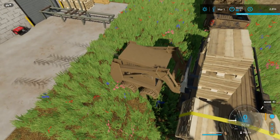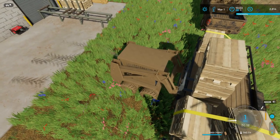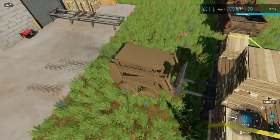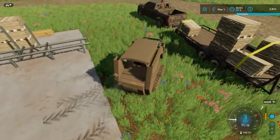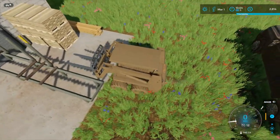Alright. Oh, back up. Right there. Oh, no, we need to pull forward. Right there. Right down. Drop it. Look at that. Professional here. Yeah, this trailer's gonna be loaded.